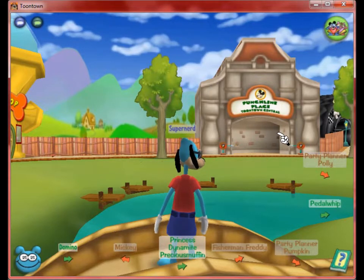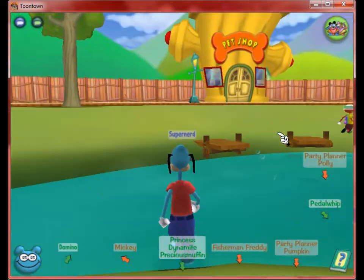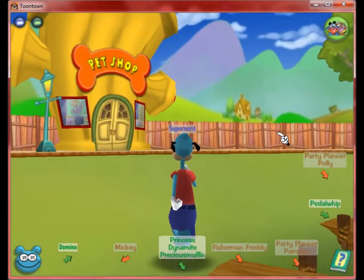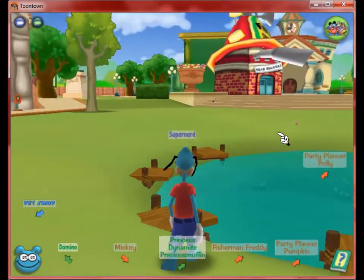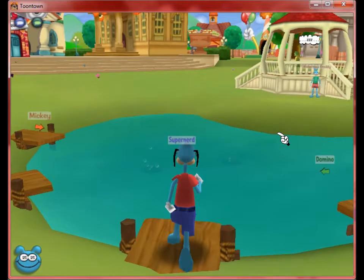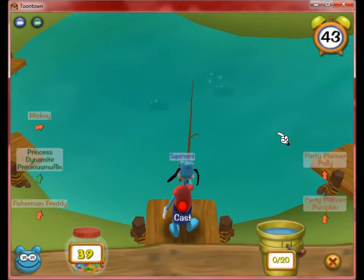Hey guys, Super Miles here, and it is time for that fishing clip that I gave you. Most likely this is being inserted at the end of the +2 laugh boost that I just recorded. If not, it's probably at the end of Carry 2 Toon tasks.